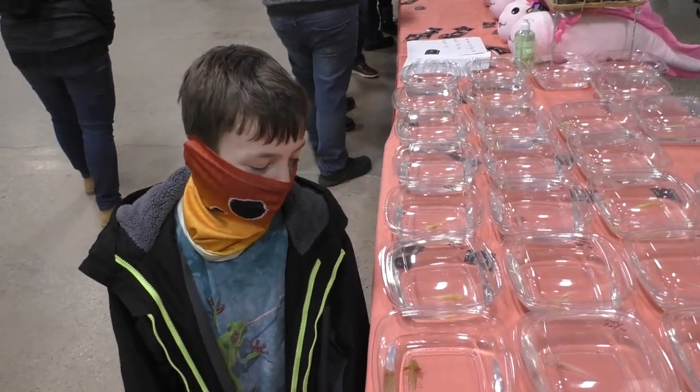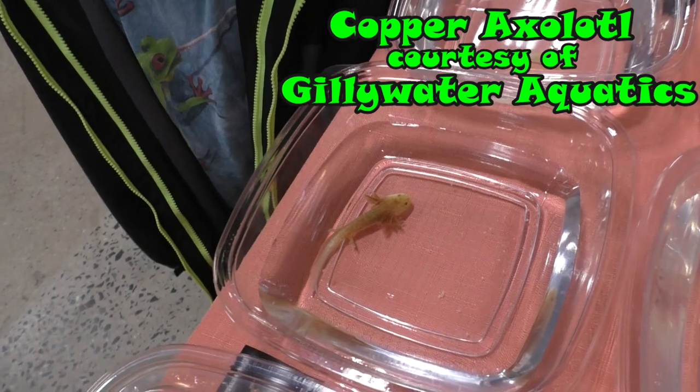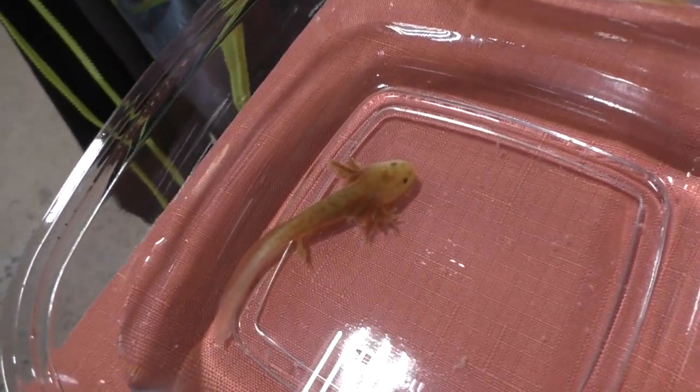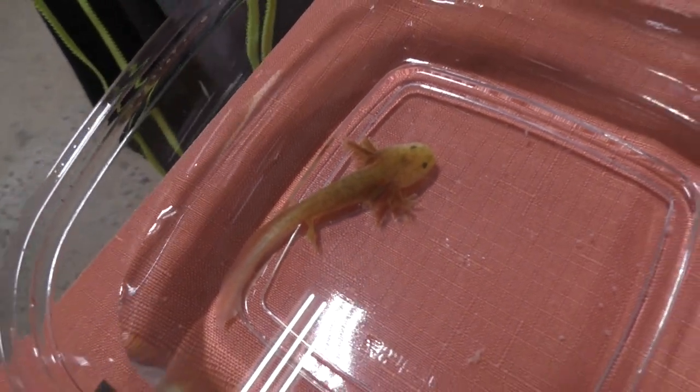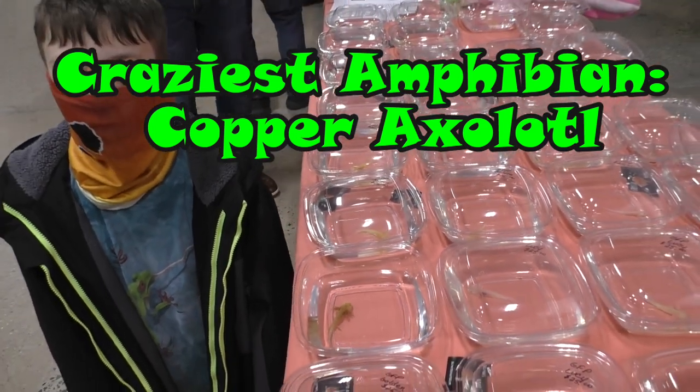This is a copper axe model. It's a standard axe model, except it has the copper morph in it. And this is just a baby. It'll get much, much larger. And because of its cool coloration, the copper axolotl is the craziest amphibian at the show.